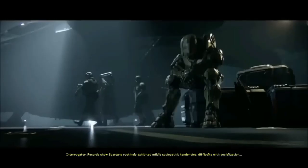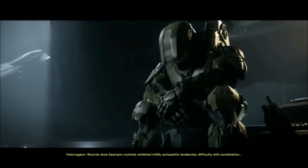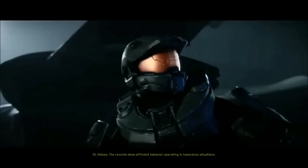It is noteworthy to mention that the system cannot be scaled back or limited in any way, so only Spartans with their augmented physiology are able to harness the power of this system.